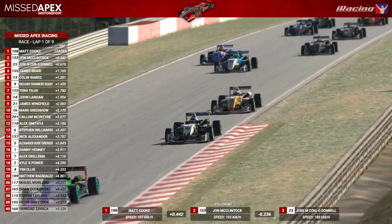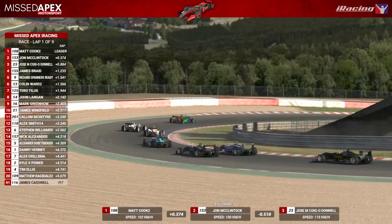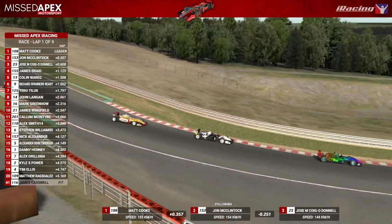All very well behaved on this first lap, nobody touching each other, nobody causing any major incidents. Such a shame for the leader there to have spun out at the first corner, but that's pressure for you of this championship, Chris. Certainly is.